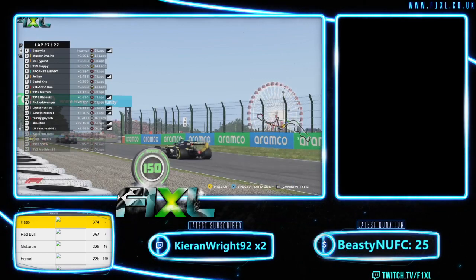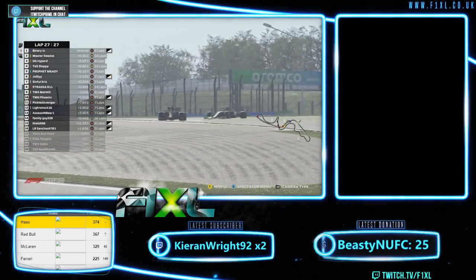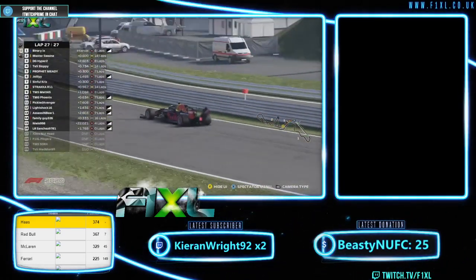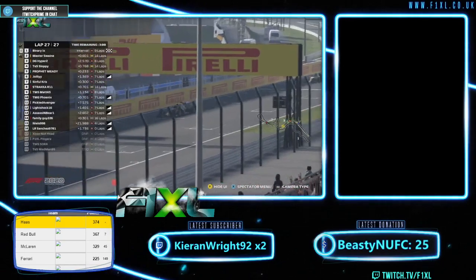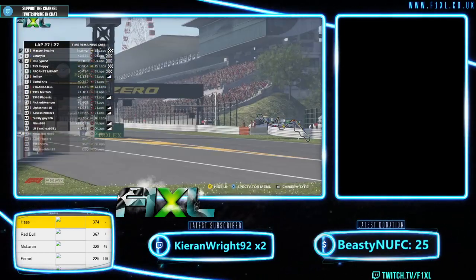I think Sora struggled off the start as well, and he was the only person in the top 10 on mediums. I've seen an incident that he had at the start of the race that's gone to the ticketing, I believe. That was the one that set up the safety car. It's an interesting one. I think I'll say that much.